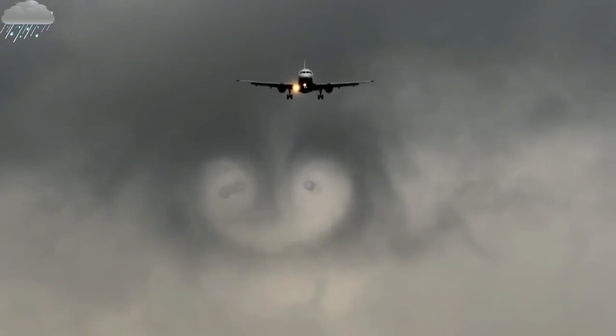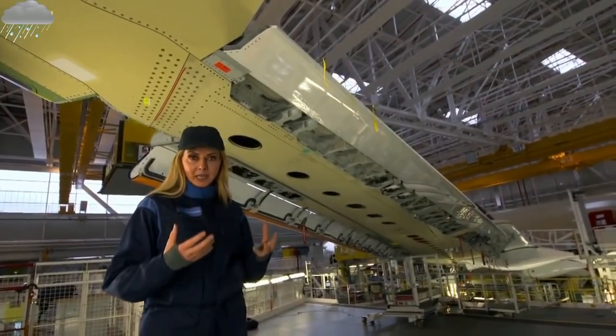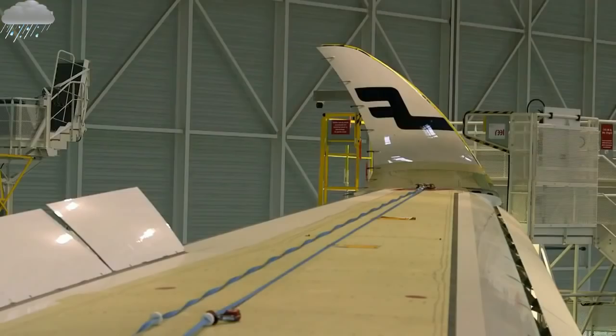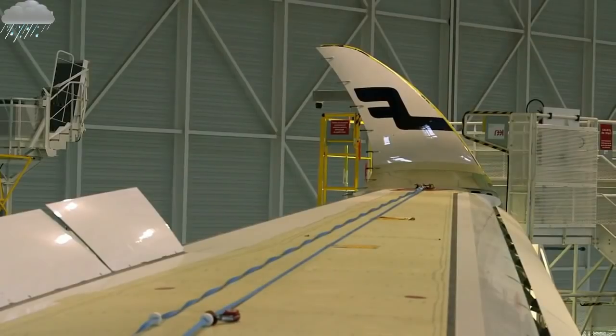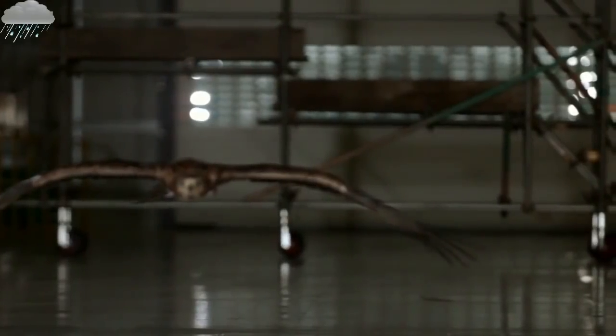And what that means when you're flying a plane is that you need more power to go at the same speed. And if you need more power, you need to use more fuel. To solve this problem, engineers turned to nature for the answers.